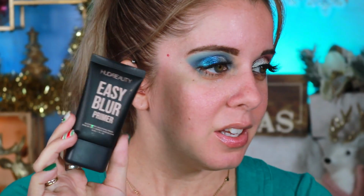While I do, my face is not going to be stoic because I'm going to talk, because I like to talk apparently. I'm going to talk about the next primer that I really do love. And surprisingly enough, it's the Huda Beauty Easy Blur Primer. I freaking love this thing. I didn't want to love it because it's expensive and she's almost empty, so I've got to go buy another one. But you know what? She does a really good job of helping to blur my large pores.